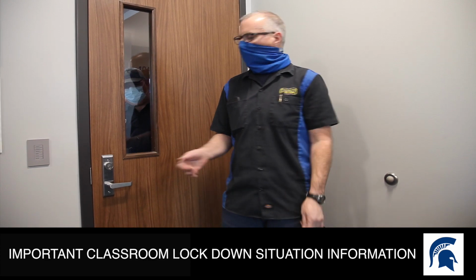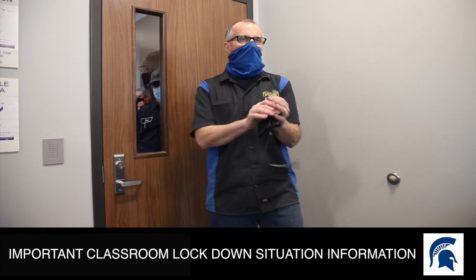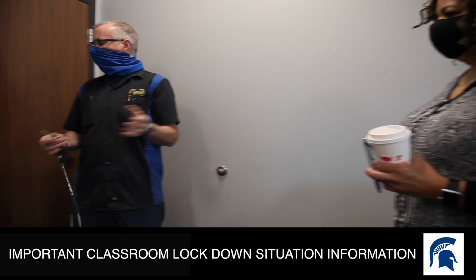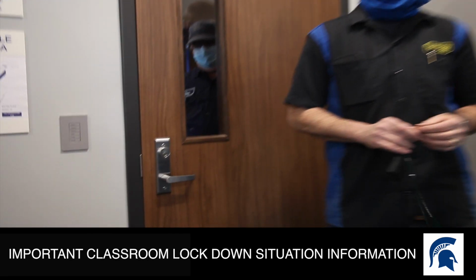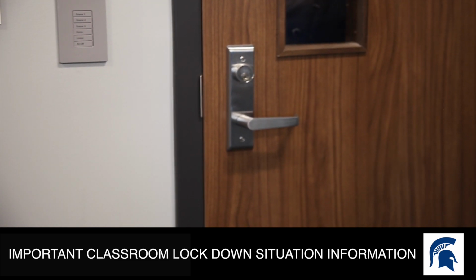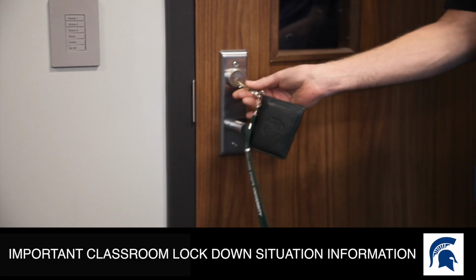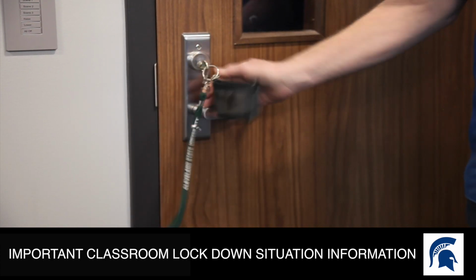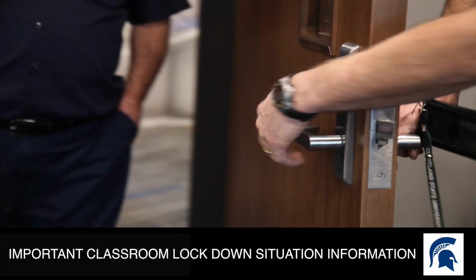Like I said, that's where some schools have put thumb turns on here, all because the teachers are like, you know, when they have a drill. So this is the common and the most used. All right. And the same thing, one side or the other, it will back around. Unlock the other side. Now it's unlocked.